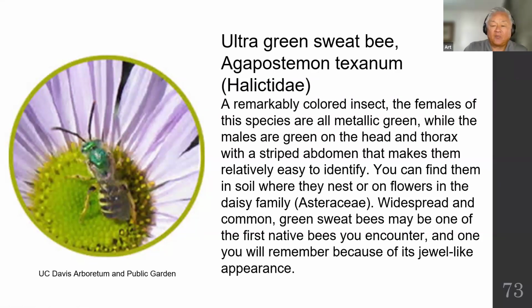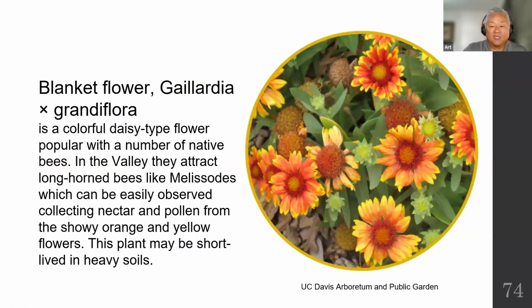Common, jewel-like appearance, usually green. Blanket flower, another beautiful flower. I love the variegation of the central component and also the petals themselves. And there's these green nascent flower buds, all lead to a very nice look. Daisy type flower. In the valley, they attract longhorn bees like melissodes, and collect nectar and pollen from the showy orange and yellow flowers.